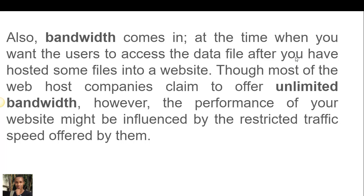Also, bandwidth comes in when you want the user to access the data files after you have hosted some files on a website. That is where bandwidth comes in when users want to access those data files. Although most web hosting companies claim to offer unlimited bandwidth, the performance of your website might be influenced by the restricted traffic speed offered by them. So it depends on the web hosting provider's bandwidth for access to the data files on your website.